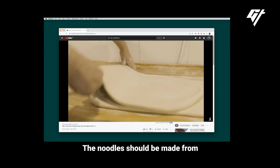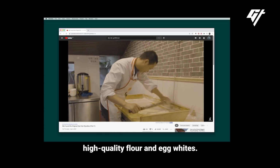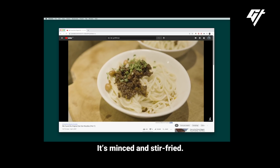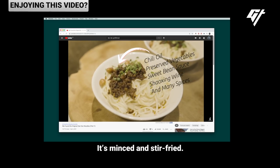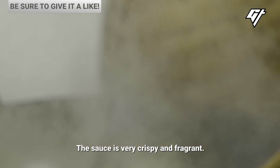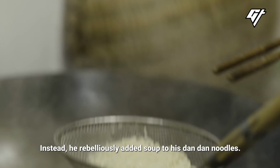Instead, he rebelliously added soup to his dandan noodles.